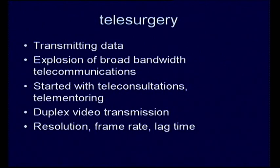And this has been possible with the explosion of broad bandwidth telecommunications. It all started off with a process called teleconsultations and telementoring, where with the aid of duplex video transmission, which means that both audio and video can be transmitted simultaneously to both centers, teleconsultations and telementoring was possible, which meant that a surgeon sitting in Europe could actually guide a surgeon operating in Mumbai or Delhi step by step as the surgeon was carrying out a laparoscopic procedure.